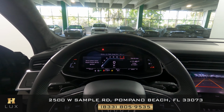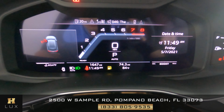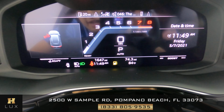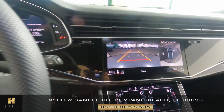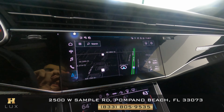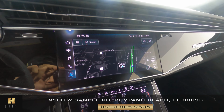Now with the car on, I want to show you a couple things. The first of which is the mileage of this vehicle. As you can see right here in the bottom of the dashboard, this car has 1,647 miles. The other thing I want to show you is that this car comes with a backup camera, as you can see on the screen. And very important as well, it comes with a GPS system.